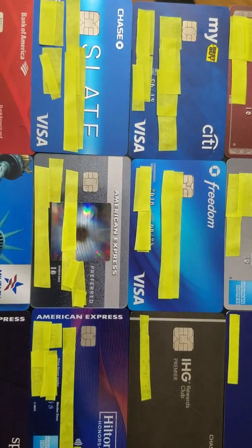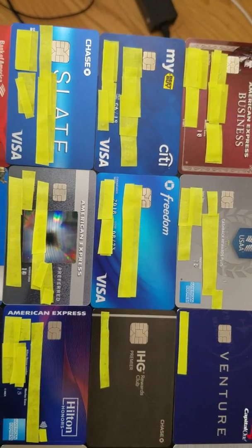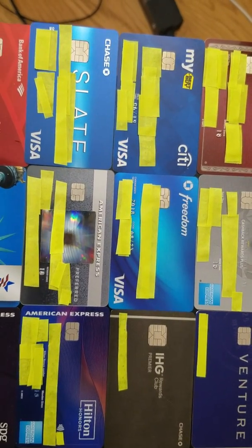All right, moving down. Chase Freedom. This is a good 5% rotating category card.